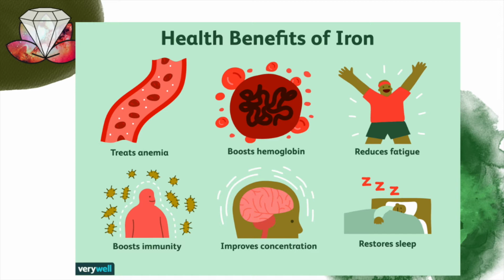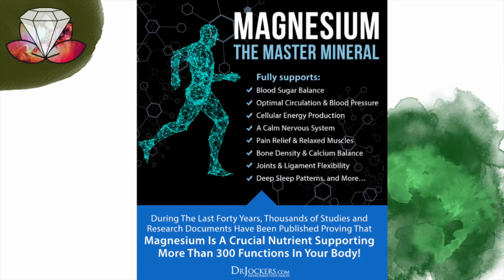There are a ton more, but some basic ones are treating anemia, reducing fatigue, helping you sleep better, improving concentration, boosting your immunity, and obviously keeping a good quality of blood. Magnesium is also super important and super underlooked and underrated.